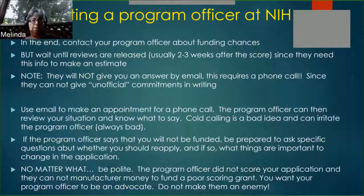So after you've used email, you've made the appointment, and you're on that phone call, the program officer will basically give you the read of their situation. They'll say that the chances of it being funded are very, very poor. If they say that to you, you want to ask specific questions about whether you should reapply, what it might be important to change. So under that circumstance, you will have read the reviews. You will be able to ask specific questions about how you should interpret those reviews and the program officer's advice.